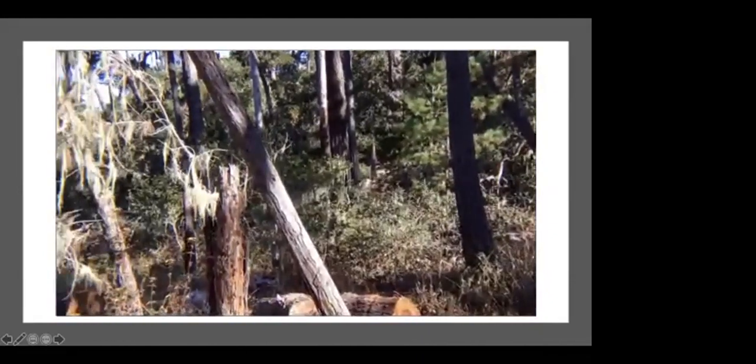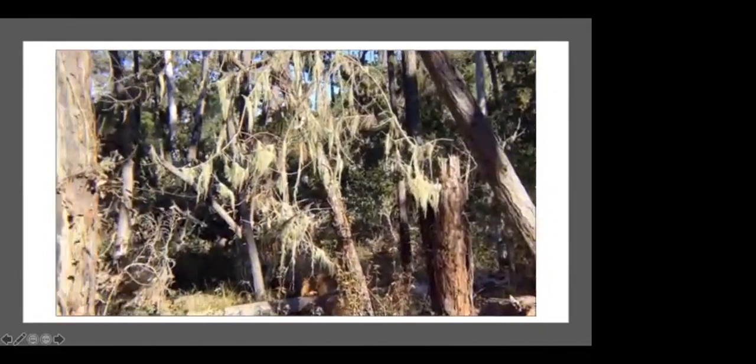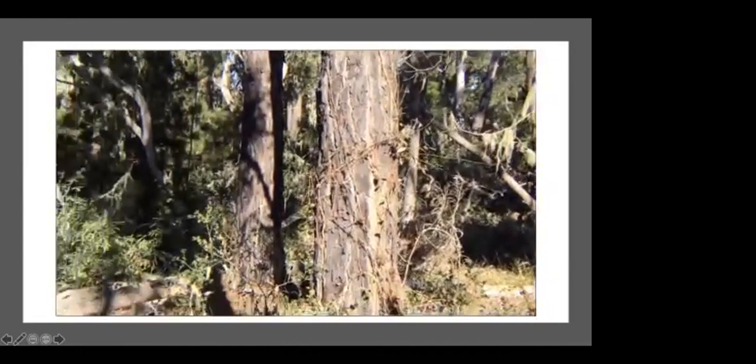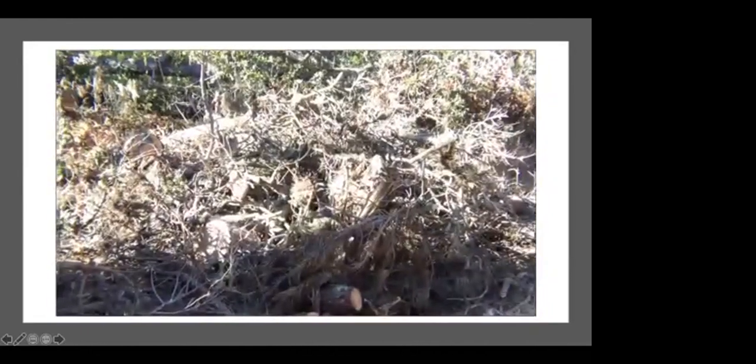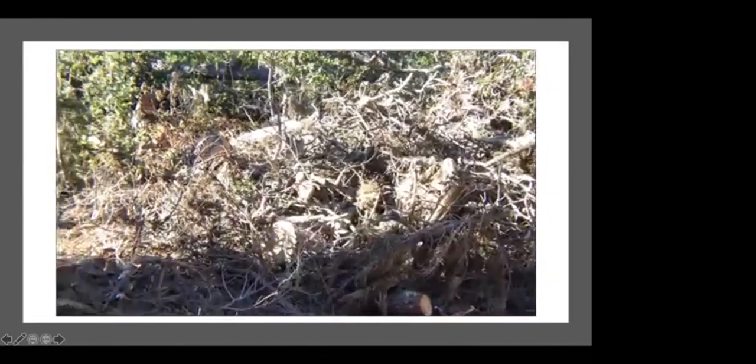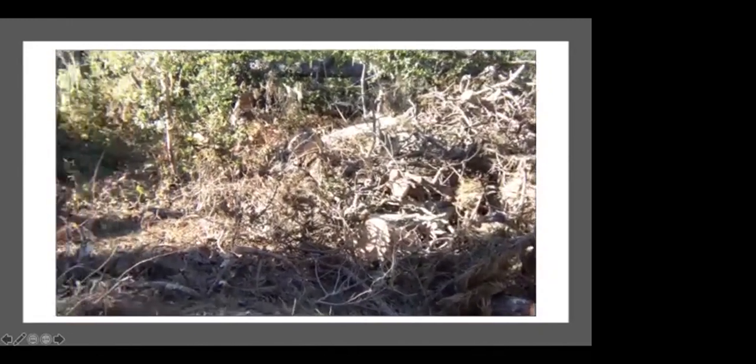Material will be chipped and will be disposed of both on and off site. It will be hauled off site to an air curtain burner and or piled for burning. Any woody material that is infected with pitch canker will be chipped, piled, and burned to prevent transmission.